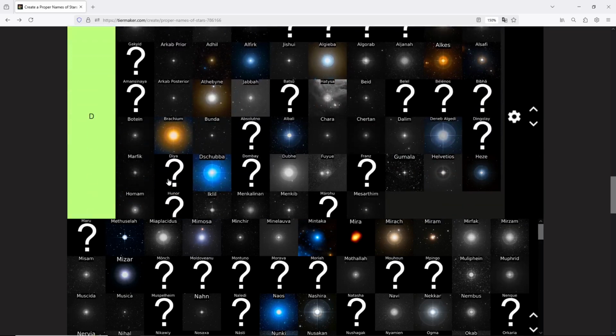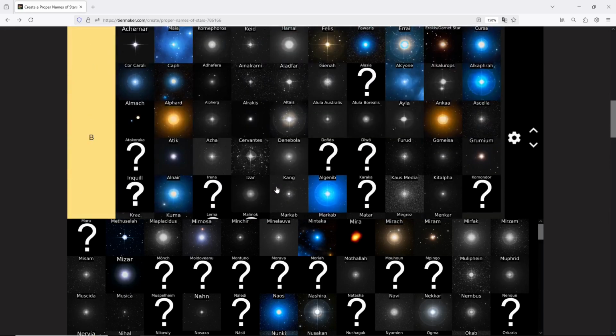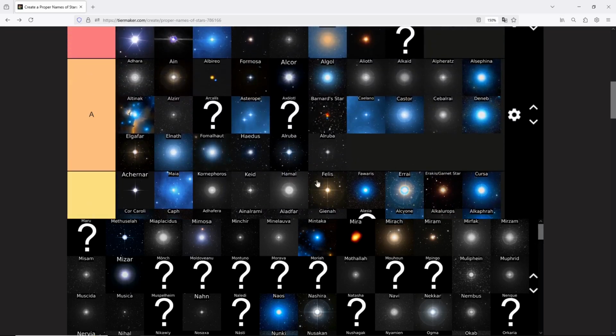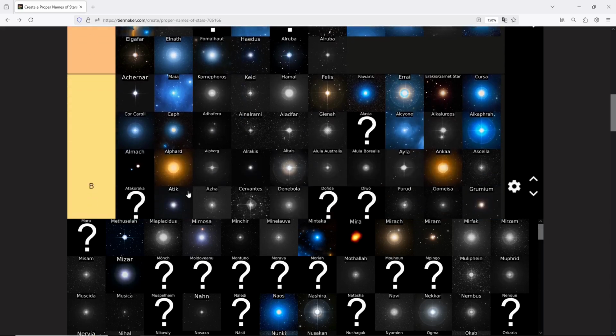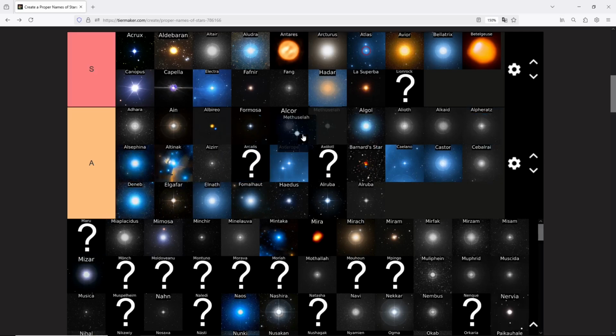Now we have reached Methuselah. As I said in the beginning, it is one of the oldest stars we know of in our galaxy, and there was some debate over the possibility that it could actually be older than the universe. It probably isn't, but there was a possibility for a little while, which would be certainly an interesting scenario. Methuselah, I do quite like the name.